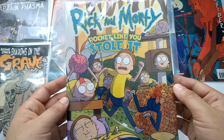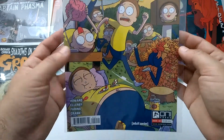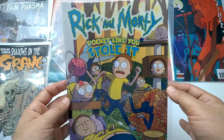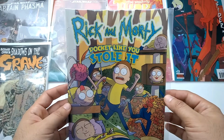It's still in my read pile, so I don't really know what's going on with this series, but there's a bunch of Mortys. There's like Kitty Cat Morty, I guess, Chubby Morty, Junk in the Trunk Morty, I guess. I don't really know what's going on with it, but Rick and Morty's a great series. It's a mini series. I don't know how many issues it's going to be, probably 4, and I'm on board.